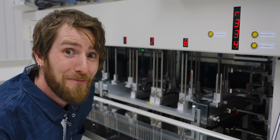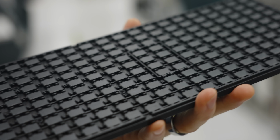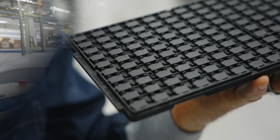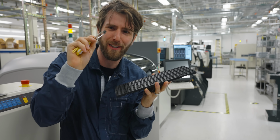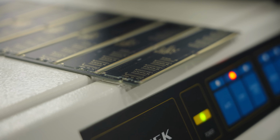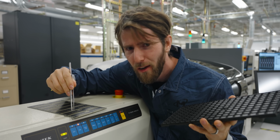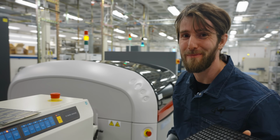So it might be time for me to go build my modules. Now that we have trays upon trays of these packaged dies that will run perfectly at their rated characteristics, I am so excited right now. It is time for us to build some actual modules. Not like that. For that, we're gonna need the machine behind me.